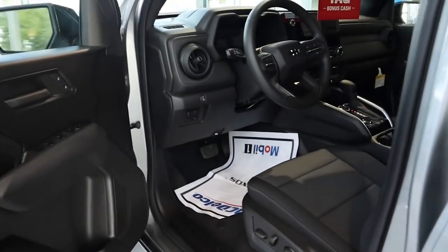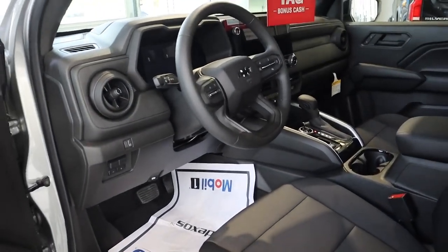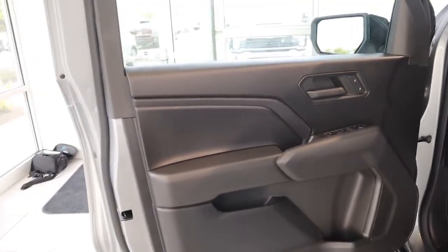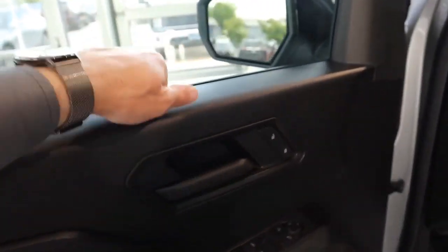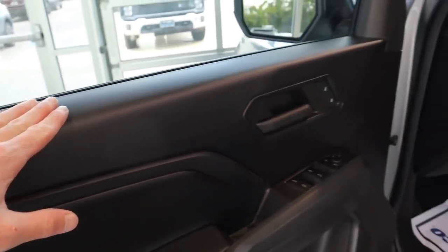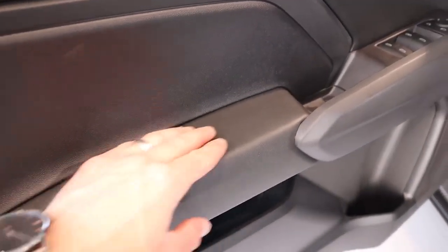All right, now let's jump inside and talk about the interior. This is probably where the most updating happened and probably where the previous generation was kind of lagging behind the competition. Now, starting off with the door panel, this is all hard touch plastic. That's a little unfortunate, but kind of common amongst the competition. I recently reviewed a Nissan Frontier. Same story here. You do have a somewhat soft surface over here.